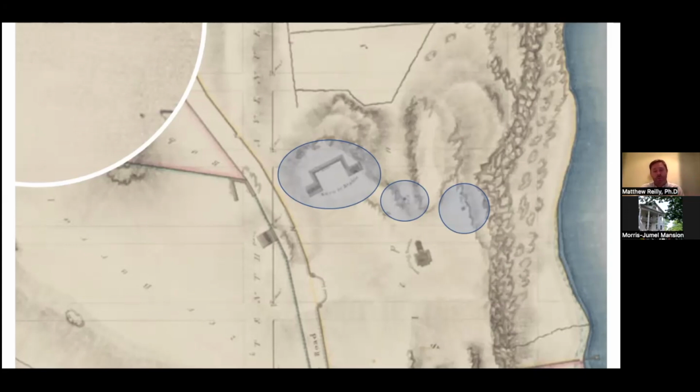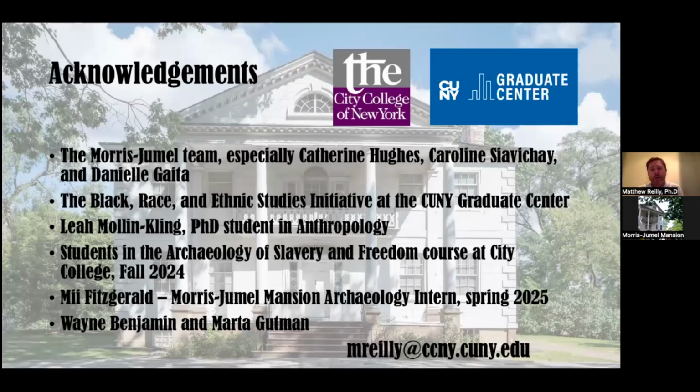So I hope what I've been able to do tonight is outline the importance of archaeology, not just for protecting cultural heritage in the city, but in helping to illuminate pasts that might be otherwise erased if we don't look to the material record to allow those stories to speak.